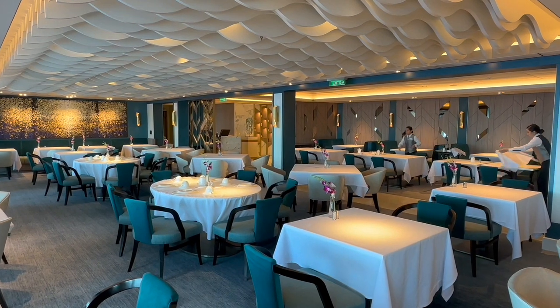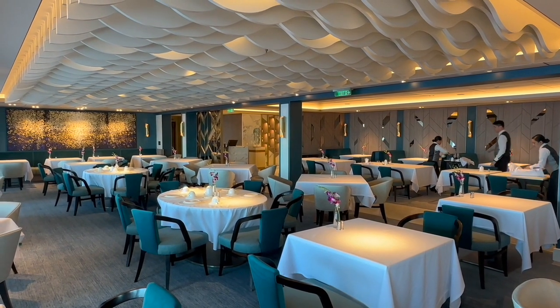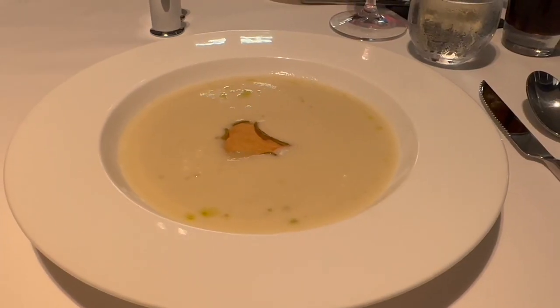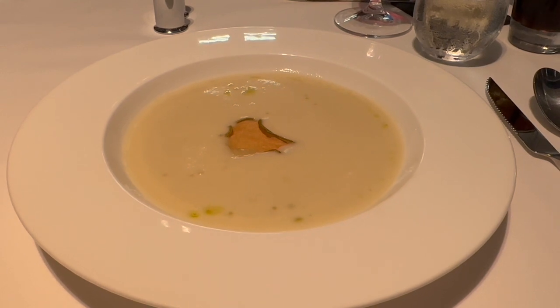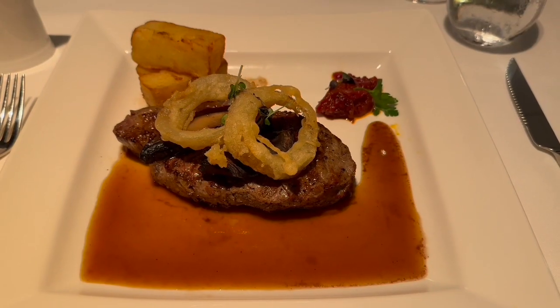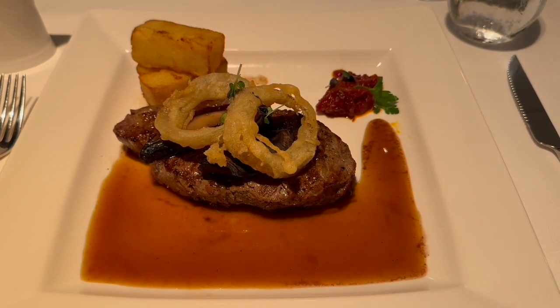We enjoyed one dinner in the Epicurean for an extra cost. We all found the food to be very nice and up to a very nice standard as well. All the food was presented very nicely to us, and the food had very good flavouring as well.